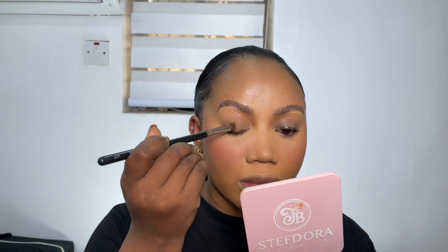The Sylvimak one looks like I put highlighter there, and honestly I love the powder for just dusting off, because it gives a glow to the skin. I'm going to show that later in the course of this video, but for highlighting or pressing into my skin, no.